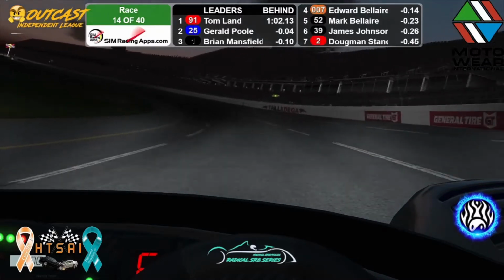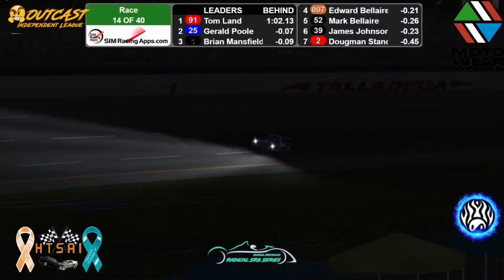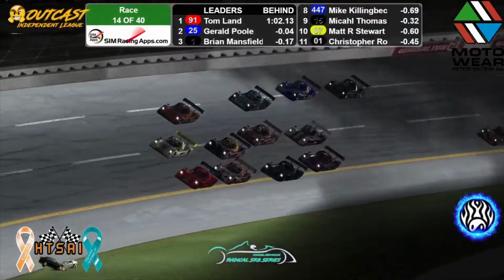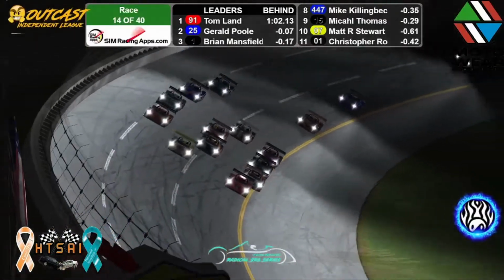Looks like James stopped about 3 laps ago for tires, or at least for fuel. So we'll see if that strategy pays off. Not being in the draft is going to hurt him quite a bit.